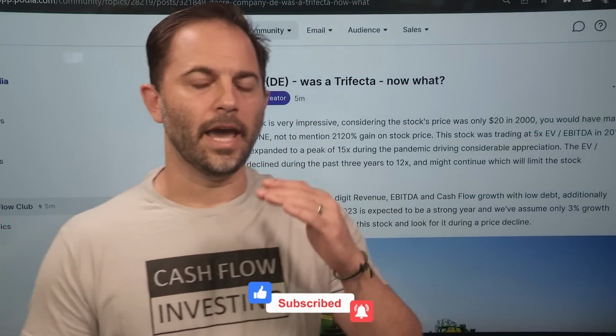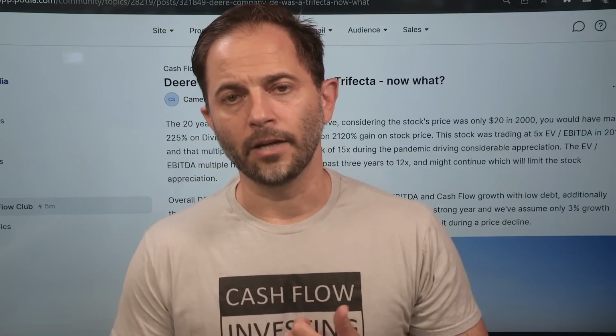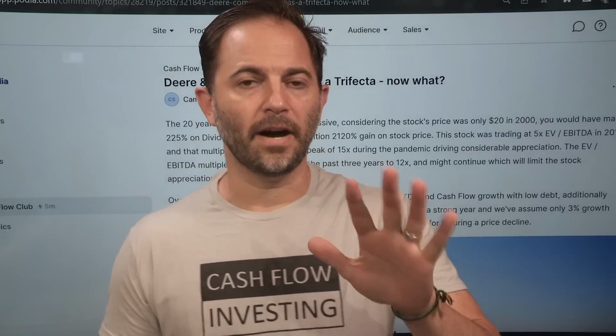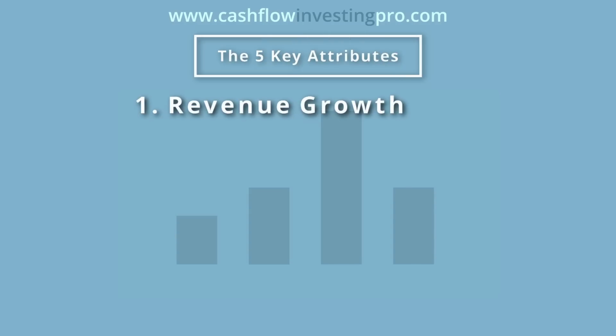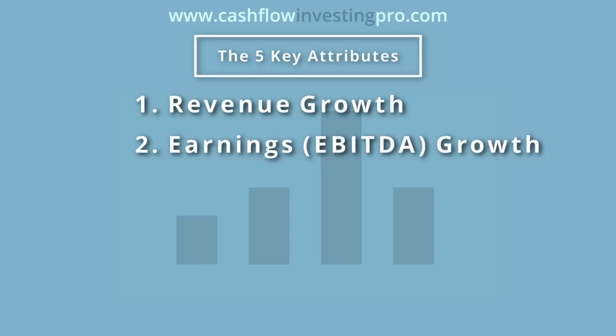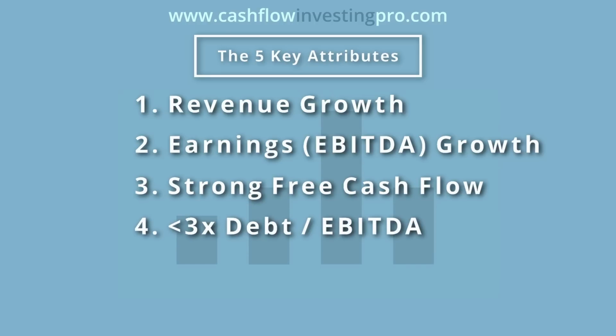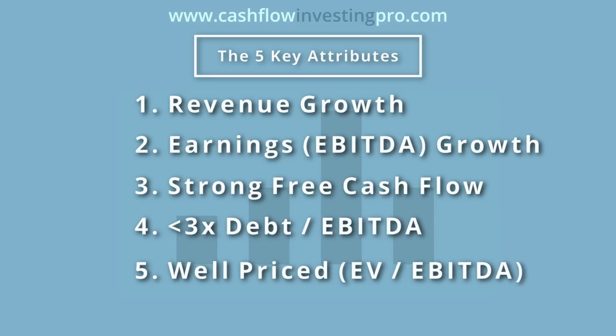We're going to take a look at 10 years of financial data. We're going to go through the cash flow, figure out how much money it makes, and take a look at all 5 key attributes for this stock. Number 1, top line revenue growth. It needs to be growing. Number 2, earnings growth. We want EBITDA growing. Number 3, strong free cash flow. Number 4, low debt. And number 5, you want a well-priced stock.